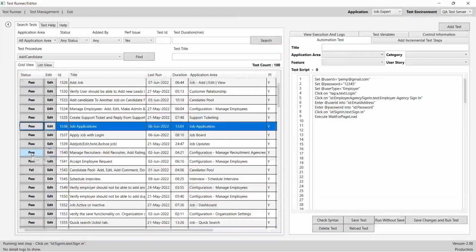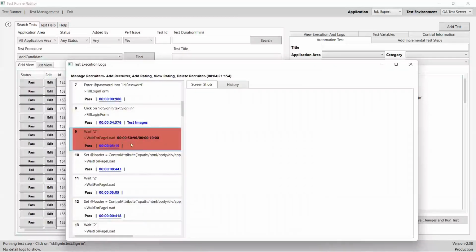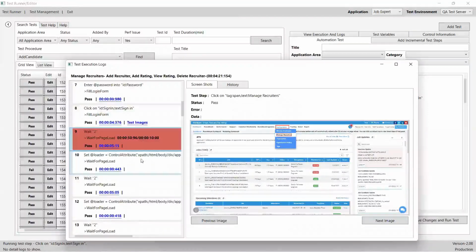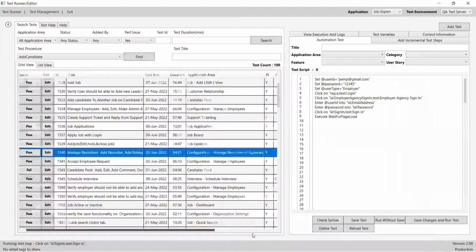You can get more information by clicking on the Test Status button. The red color entry for wait for page load tells us about the total time taken by the application to process a request. It shows that the application took 50 seconds instead of 10 seconds. By seeing images before and after wait for page load, you can conclude that the application dashboard is taking time due to large data to show on the dashboard.